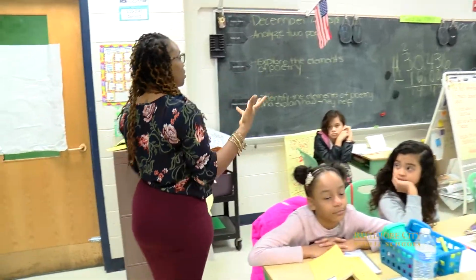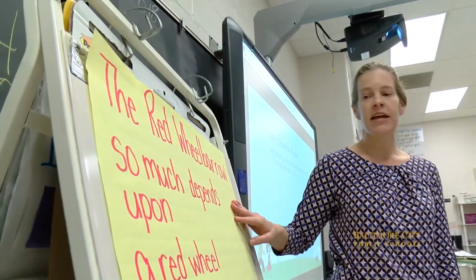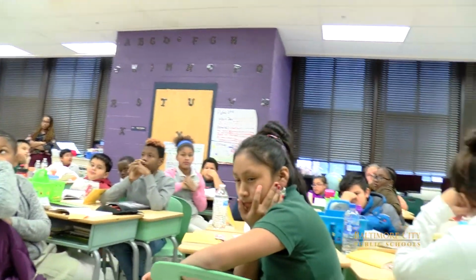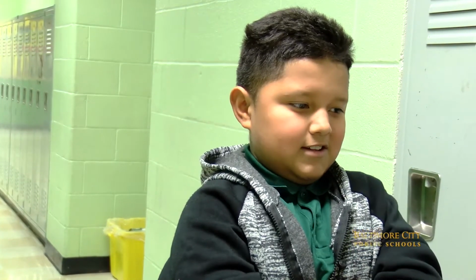Looking at different poems so that we're able to explore the different elements of poetry. If it just did it one time, and then it was completely different over here, would it be a pattern? No. No, it repeats. She helped us by practicing words that we don't know. I just answer questions. Don't be a lazy kid.